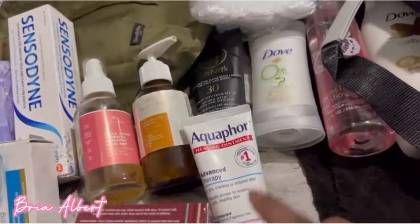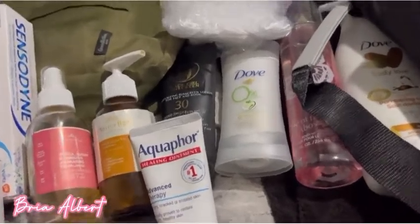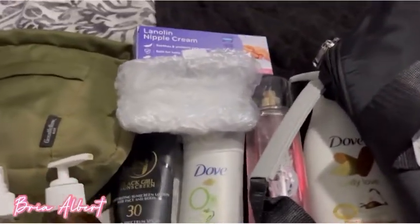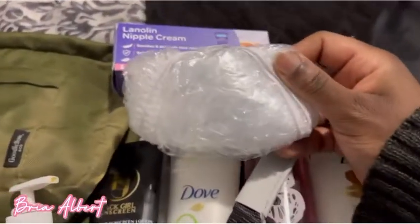But we will see. I mostly bought it for my lips, to keep my lips moisturized. Okay, next, I'm going to be bringing these shower caps.